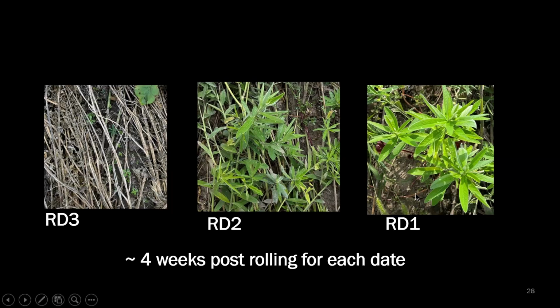So from right to left, RD1 means roll date 1, roll date 2, roll date 3. This was the earliest date, which was about 67 days after seeding. And you can see that some of the sun hemp didn't get completely terminated. I would say a lot of it didn't get completely terminated and was regrowing, which you don't want, right? That's going to compete with your vegetable crop and basically become a weed.